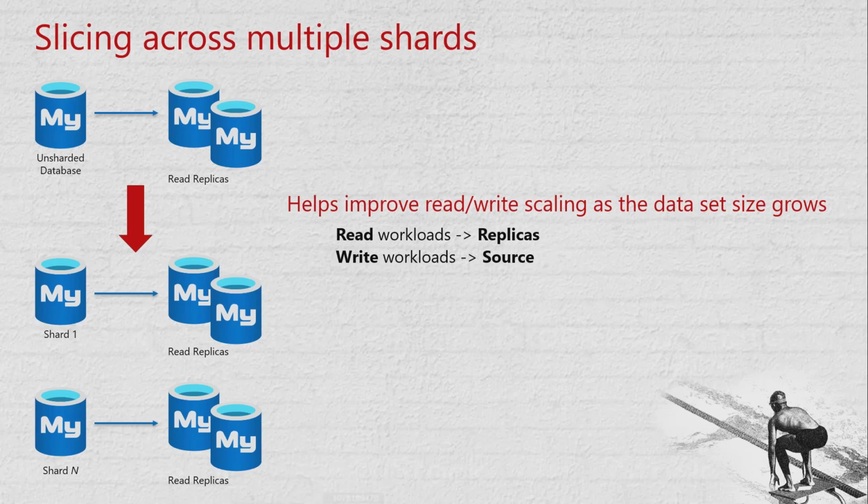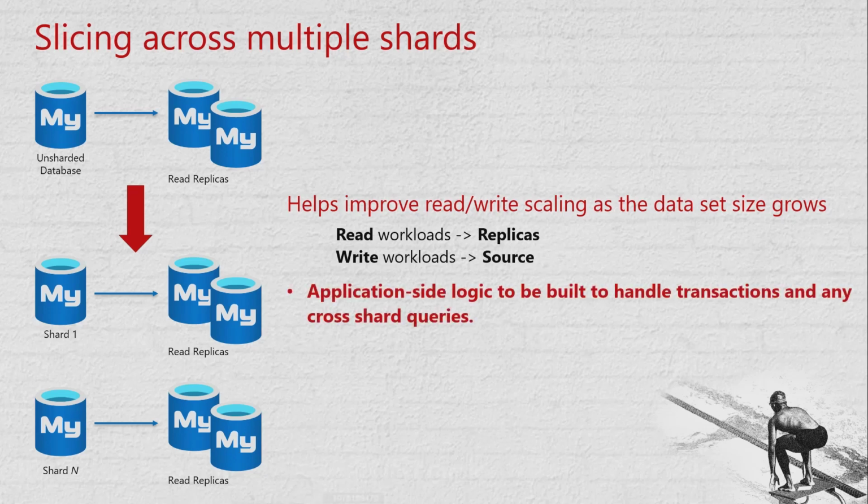So that becomes easier for you to handle your read workloads as well as your write workloads coming in from the application. However, customers are still responsible for designing their application in a way to introduce the application side logic so that all of these transactions that are coming in from different parts of the application are actually hitting the right shards. And any cross-shard queries that are to be handled by the application should also be built into the application side logic. What this does is introduces additional complexity and sometimes a bad experience for customers who have to wait for these cross-shard queries that have to be computed and the result set have to be sent back to the end users at some point.